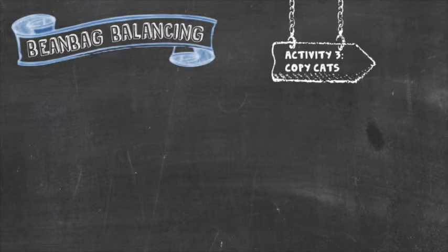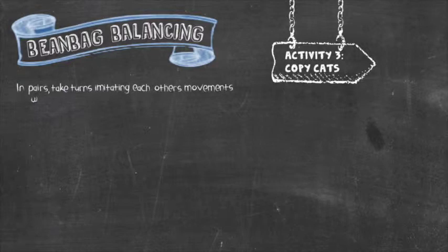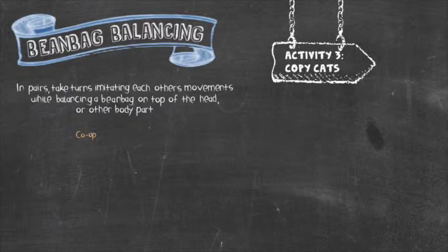The third activity is an imitation game, where children pair up and take turns copying each other's impromptu balance movements. This type of play is known as cooperative learning.